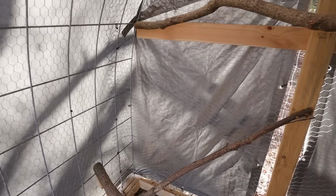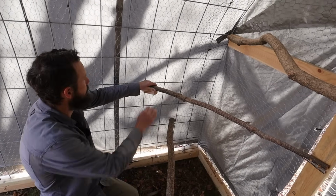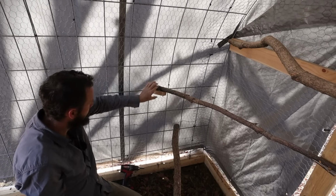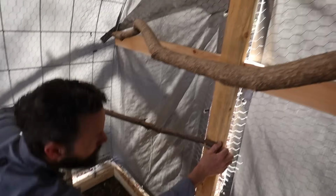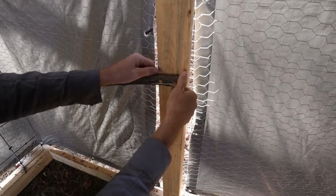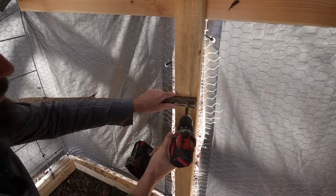Probably too much weight on it or something. Don't know. So we're gonna get that fixed. So we're thinking that this one can kind of just pop back into place, and we'll just get it a little tighter right here. But do we need to do something different over here? That might need to be zip tied, huh? Yeah. Together. Maybe we'll loosen that, we'll zip tie it, tighten it back up.